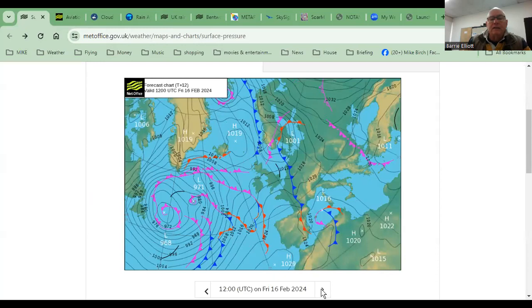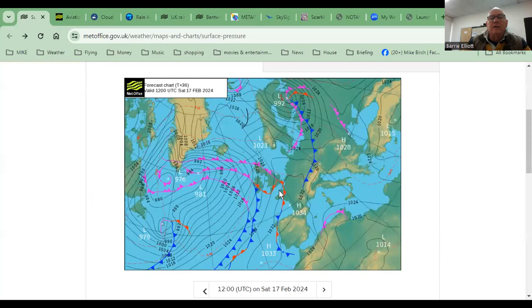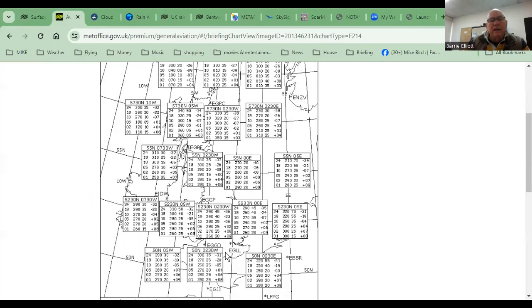And we'll look at midnight tonight and midday tomorrow. A couple of warm fronts over the top. Tomorrow doesn't look that good. Today looks okay. Spot winds at 1,000 feet, 260 at 20 knots.